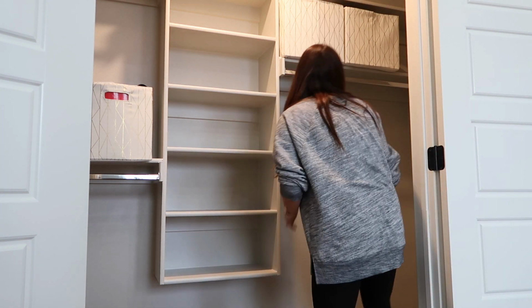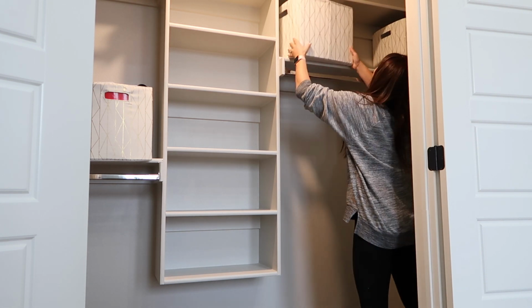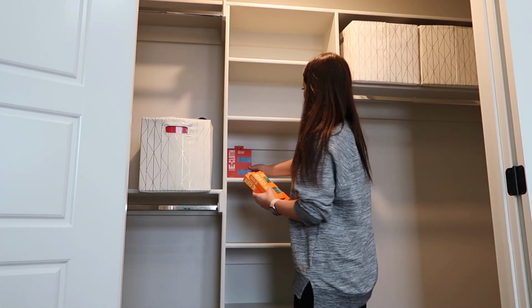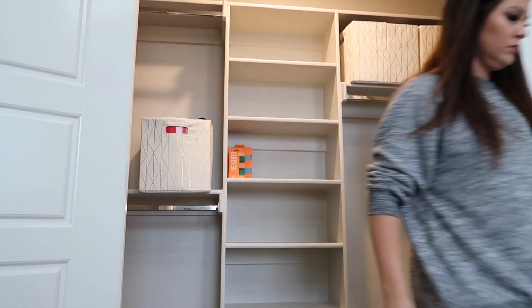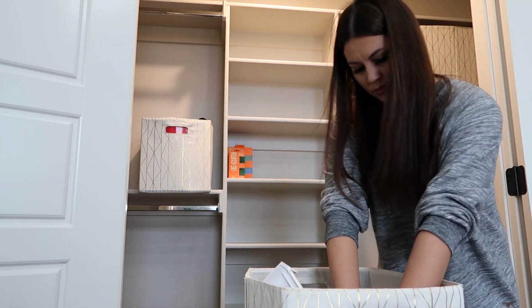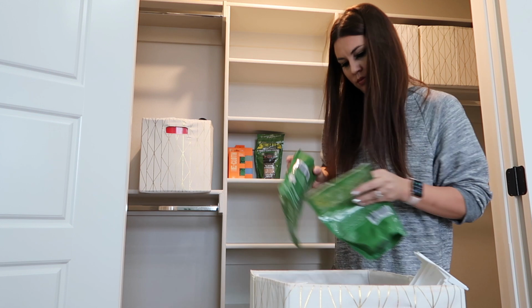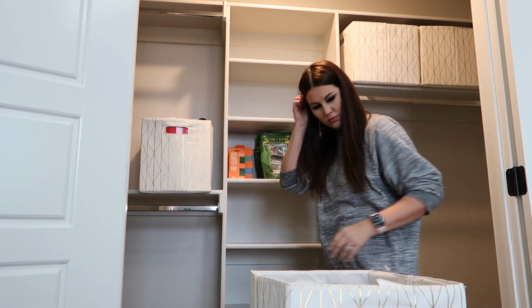Now I'm going to start putting my bins in. I need to unpack the boxes, but these bins are already organized and ready to go from the last closet. So it's just finding the best spot for them. I couldn't face them the way I normally do, with the handles out, because they were a little bit deeper than the shelves, but they worked perfect just going sideways. You can see them up there to the right.